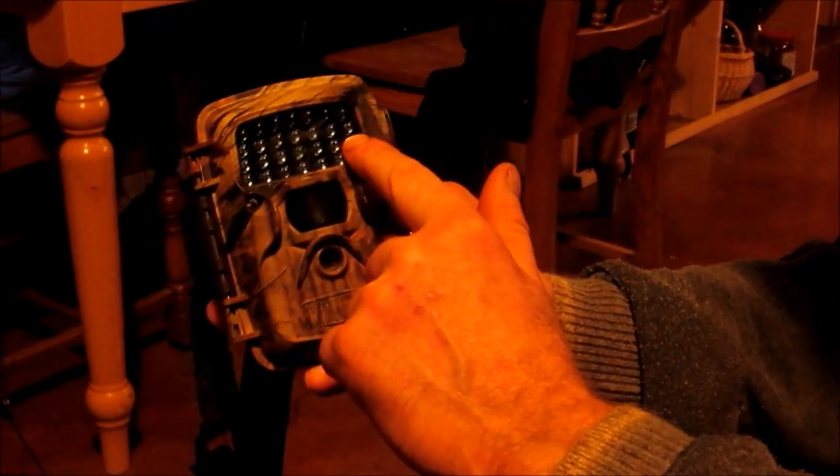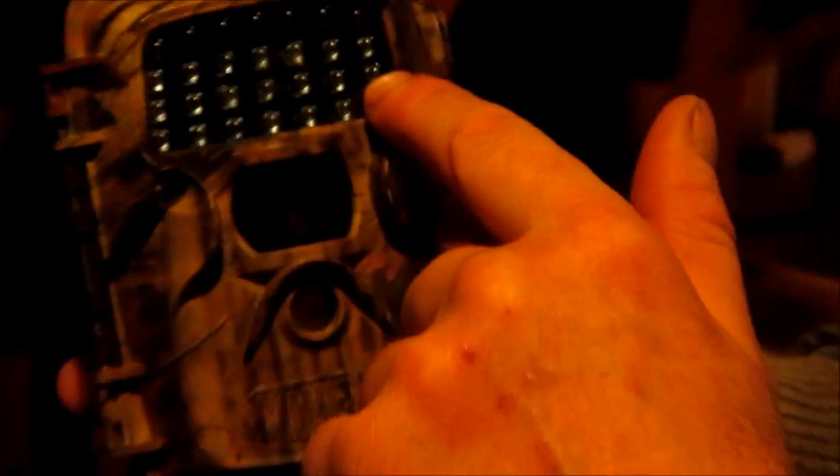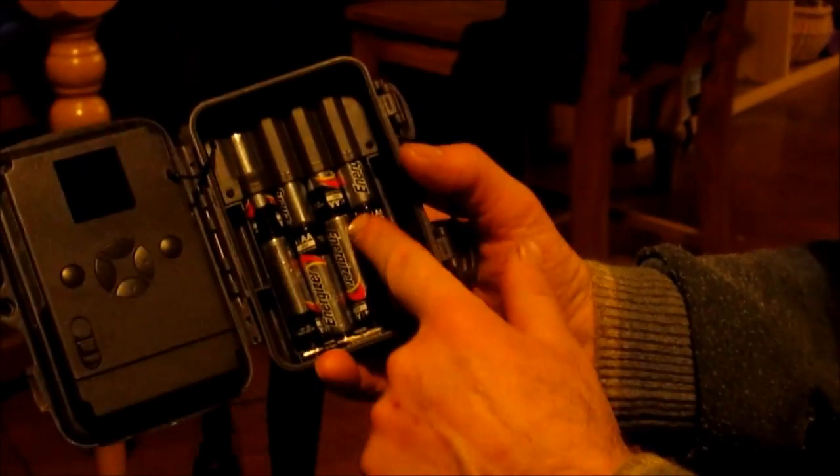It's also infrared. You can't see it. This is such a low dim, the technology they use now. I mean, I know where the camera is, and I can't ever hardly see the red. And that's what illuminates. The nighttime pictures are black and white. That's part of the deal with it conserving the battery life, I'm assuming. But I've had very good luck.